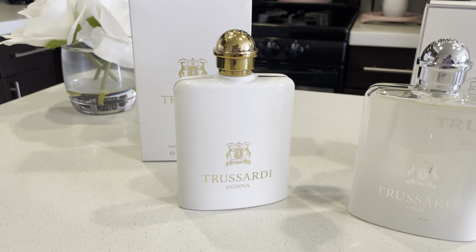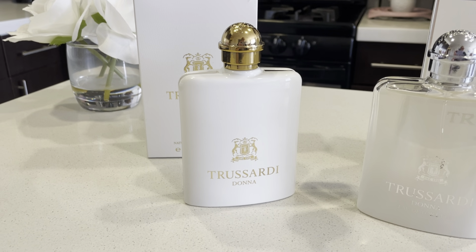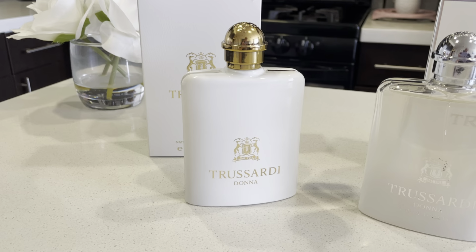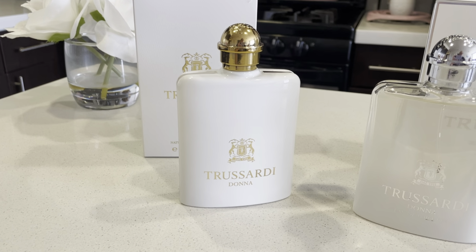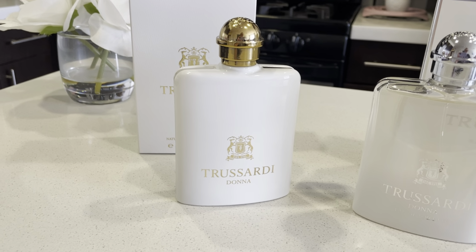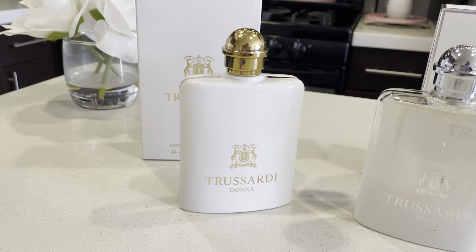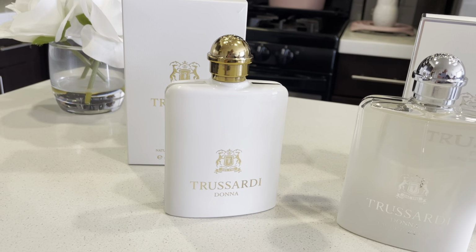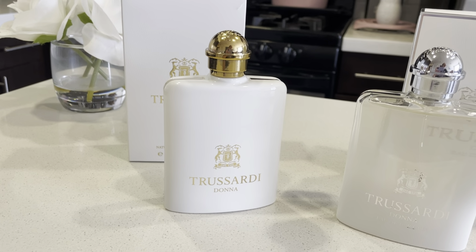Then it slowly moves into a semi-sweet, very gentle, but not heady floral note. I do think that's the jasmine and lotus flower in there. It's definitely more of an aquatic floral. It's nothing too heavy. It's still along the lines of that light and refreshing overall feeling.